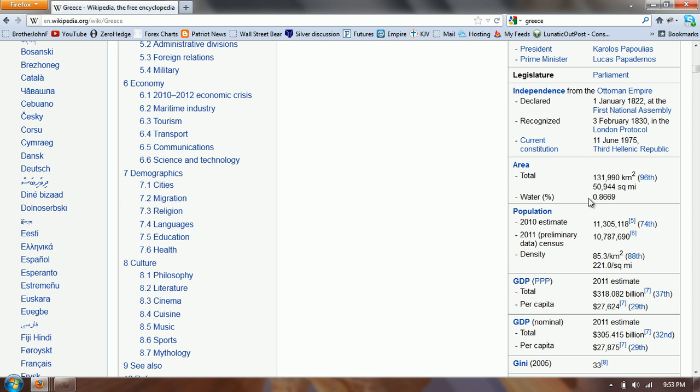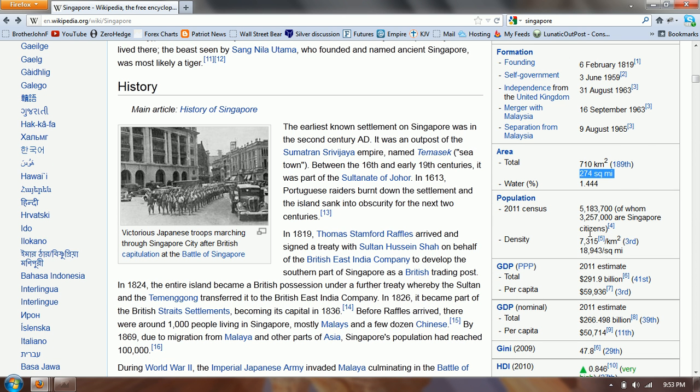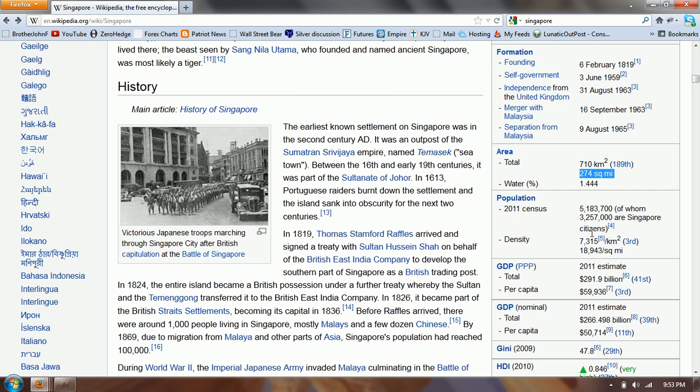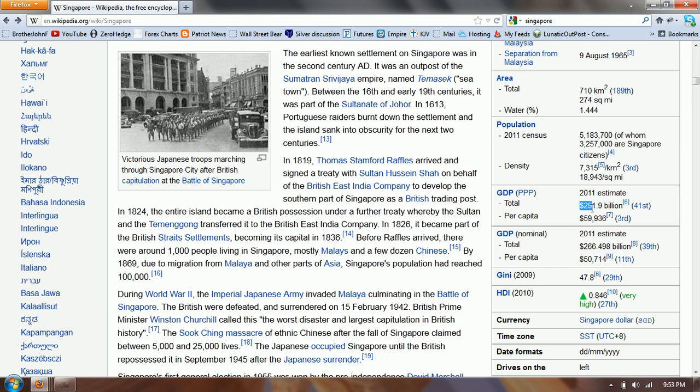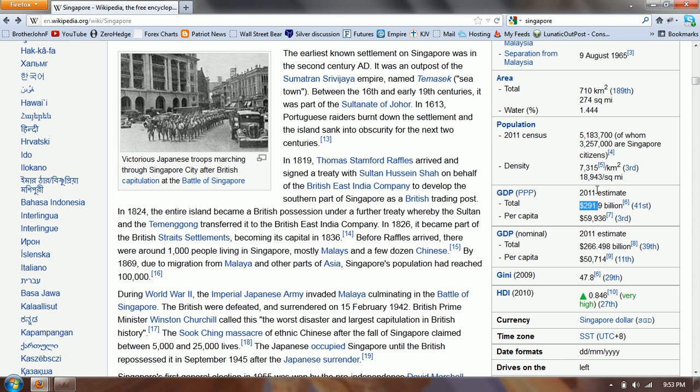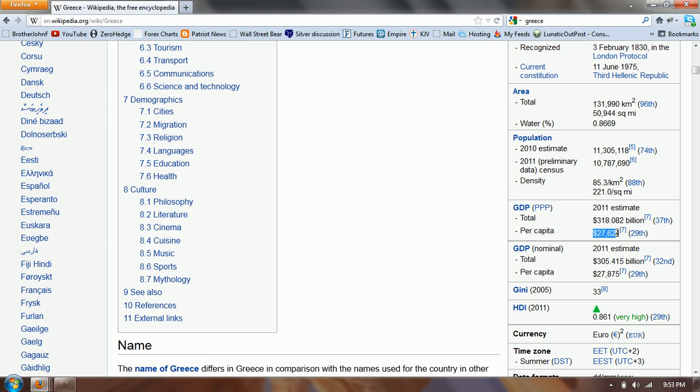Greece has an area of 50,000 square miles. Greece has a population of 11 million. Singapore has a population of 5 million, so roughly half that. Greece has a GDP of 318 billion. Singapore has a GDP of $291 billion. So with roughly, we'll have to take 50,000 divided by 274. That's 200-fold. You've got a tiny island that actually has a per capita GDP of twice that of Greece. Two point something times that.